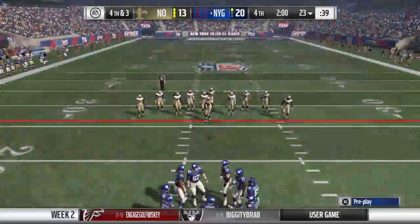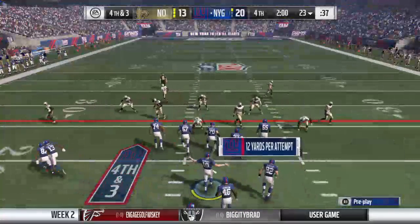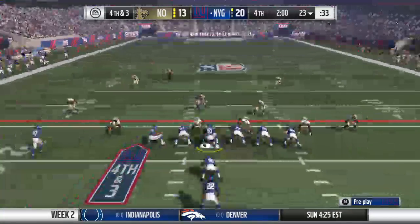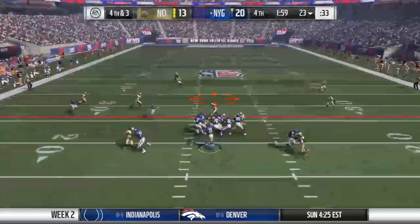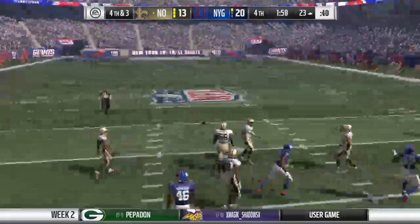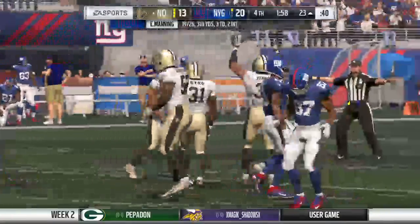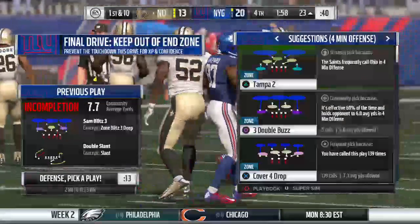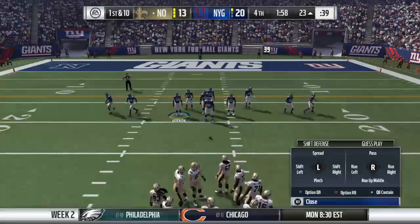And here's a big one now. Trying to hold this lead. They're going to go for it here on 4th down. They come out here in the eye. The Giants do snap it. It's Manning. And no, it's incomplete. The Giants go on 4th but come up empty. And the Saints are going to get it back and in great shape.